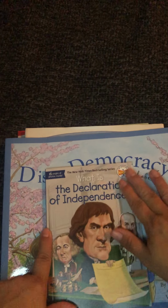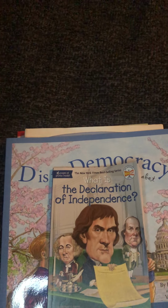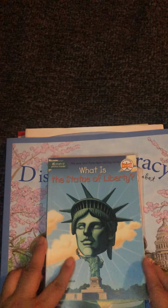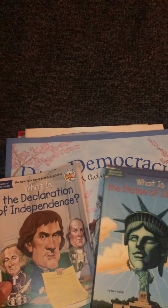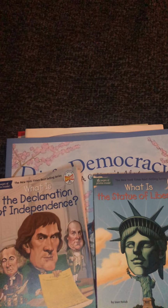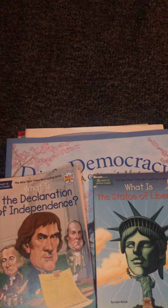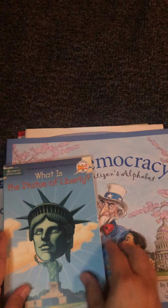We have a lot of these little series books. I just picked these 2 up because I did not have these. So if you know the Who Is, What Is, Who Was, Where Is series, it's a really good little series.